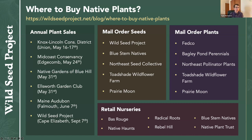And this here, these spring native plant sales have all passed. But just an example of some of the native plant sales that happen in Maine. We have our live plant sale September 7th this year, and we are increasingly having more and more shrub and tree species available for purchase.